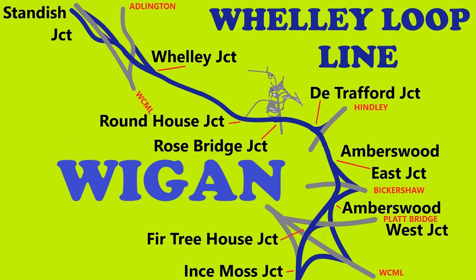So, they did try passengers on this line. Apparently two stations were built, but they only lasted for 2 months. So I think that was a major flop. From what I've been told, there's some amazing infrastructure coming up. So let's hand you over to Nick.